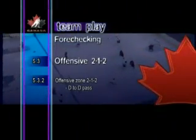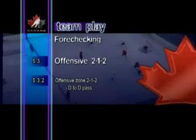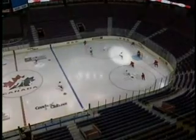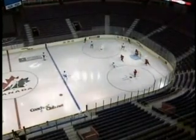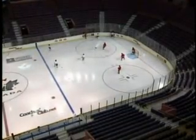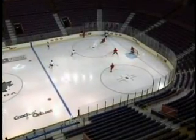Offensive zone 2-1-2, D-to-D pass. On a D-to-D pass, the second forechecker, or F2, pressures the pass receiver. F3 reads the overpass and stays high in the zone, mirroring the play. D1 and D2 shift, but hold the blue line in case there's a turnover.